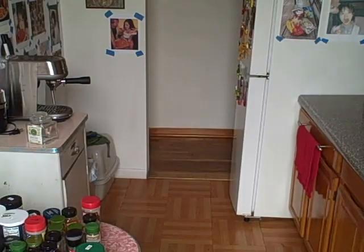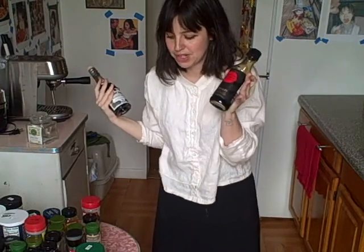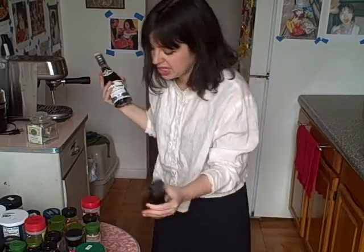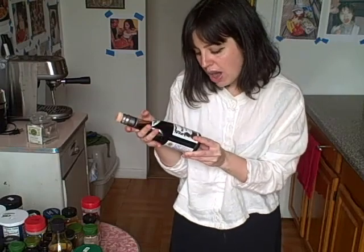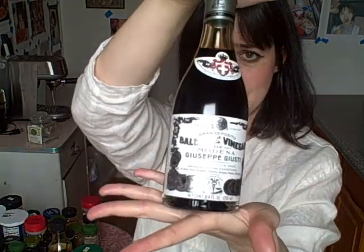What else we got? Oh, tamari. I was feeling random, so I bought tamari, but I have no real preference over tamari versus regular soy sauce. I just bought the same price, so it didn't matter. I also got this really gorgeous bottle. I'm just gonna bring it up to you.